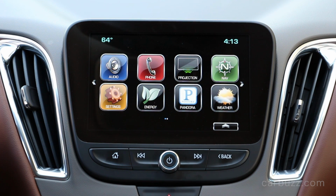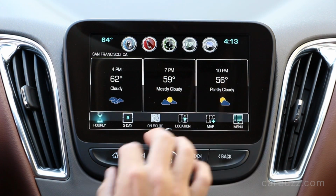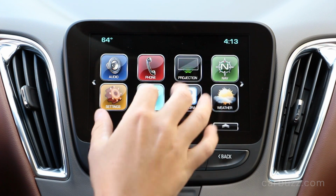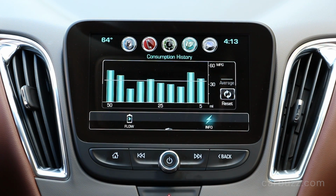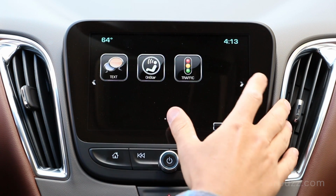I also wanted you to take a closer look at these large buttons. Again, touchscreen, but everything is very easy to see. I didn't press the wrong button by mistake. Why? Because they're so large and clear.